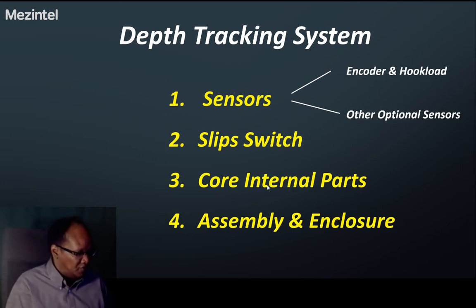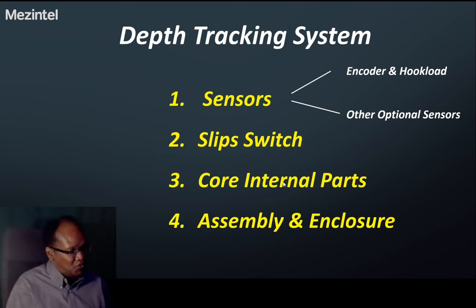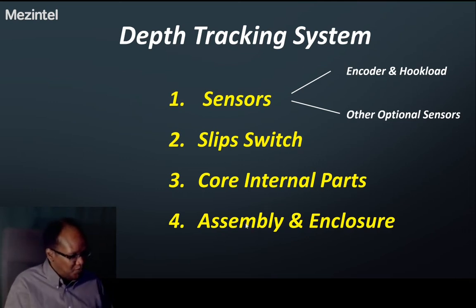Next, topic number 3 is in regards to the core internal parts of the system. There are only 5 parts that are involved here, which we were able to select over the years and with those iterations, and these have been able to give us that compact design. So we'll show how those parts are assembled and how the enclosure appears.